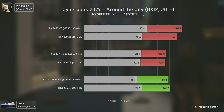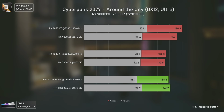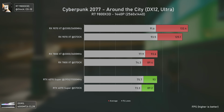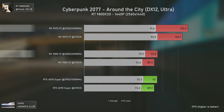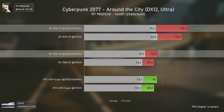Cyberpunk 2077 is a game that performs quite well on RDNA 3, and RDNA 4 seems to improve upon that. Although we need to go to 1440p in order to remove the CPU bottleneck here, and now the difference is huge, with the 9070 XT being over 41% faster than the other two cards.